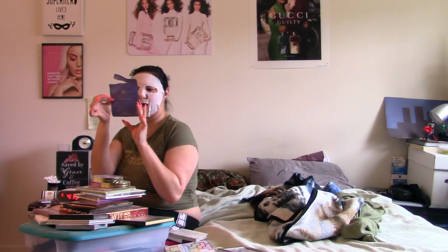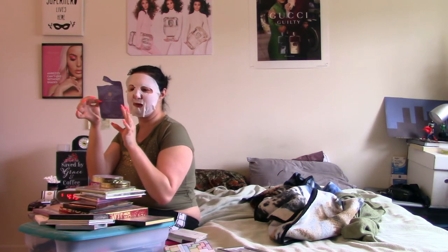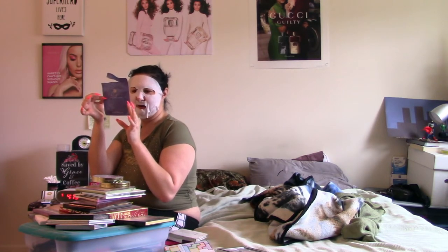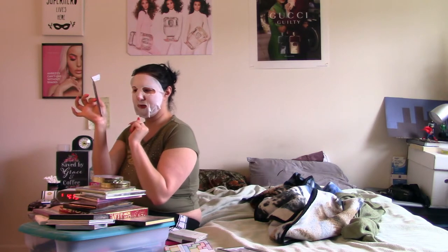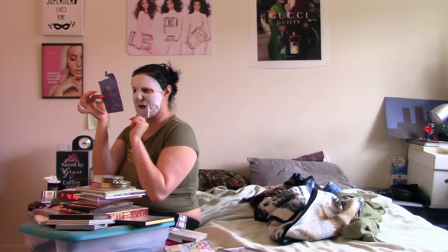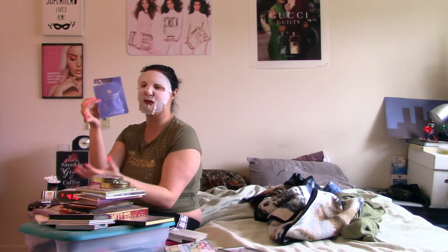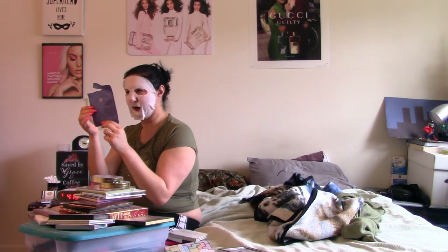Formulated without mineral oil, parabens, synthetic fragrances, sulfate detergents, phthalates, urea, DEA or TEA, I don't know what that is. Non-irritating, non-sensitizing, dermatologist tested. And you can find them on Instagram at Tatcha. I'm pretty sure I'm already following them. Beautiful faces, beautiful futures. Your purchase supports girls' education, but I got this for free. So I don't know. Maybe BoxyCharm supports girls' education. I would hope.